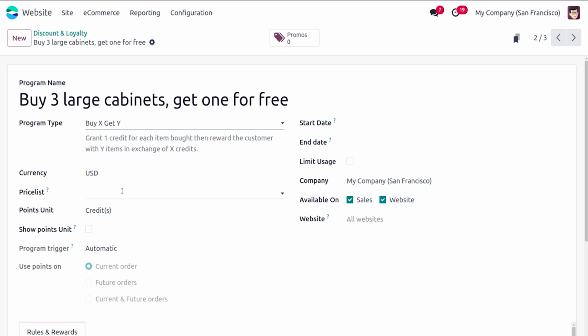Then we can choose some currency. We can add the price list, points, the show point option, etc. We can specify the start date and end date for this particular program. Then we can limit the usage by enabling this checkbox.